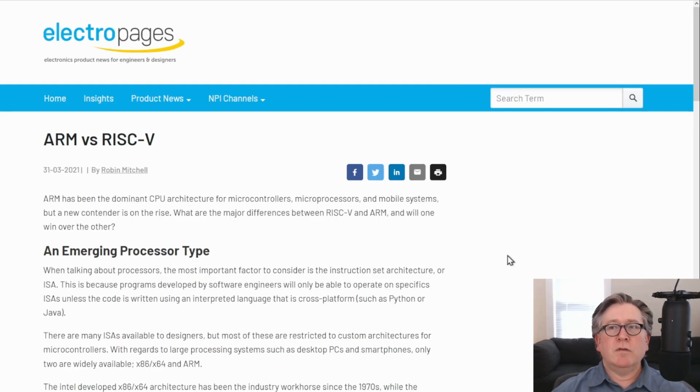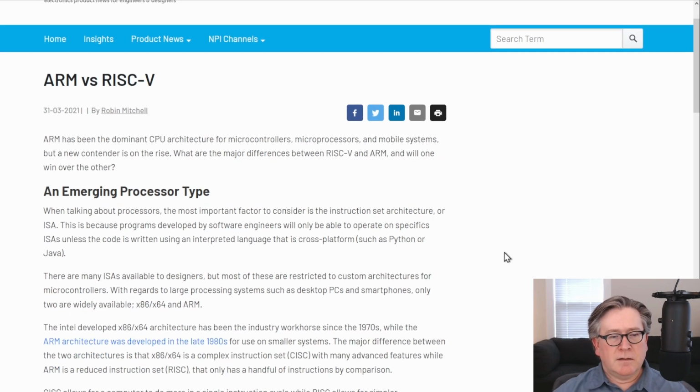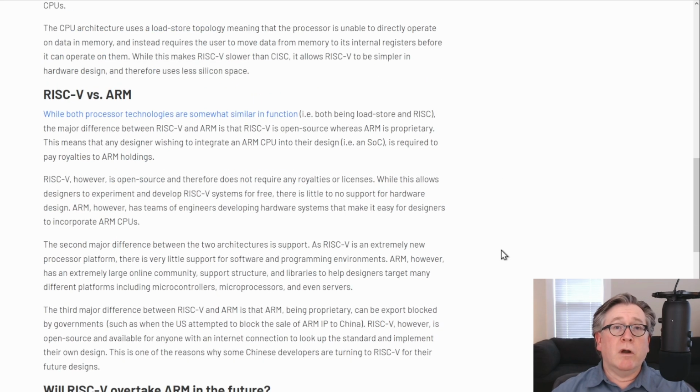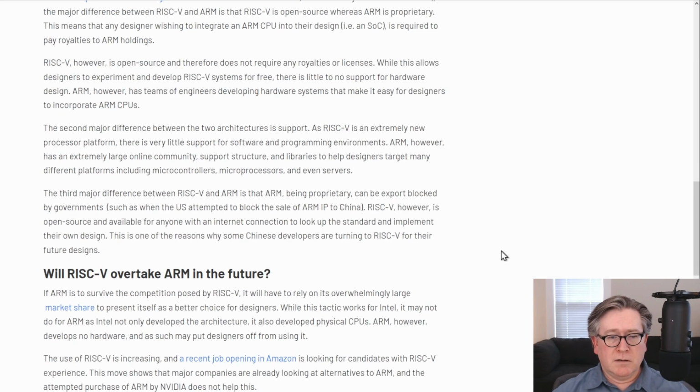RISC-V uses many of the same ideas. It's not stolen from ARM. It's simply the concept of using a reduced instruction set, thus the name RISC. And so if you are interested at all in that, here's a little article about that. And it looks like Apple is actually moving in that direction.